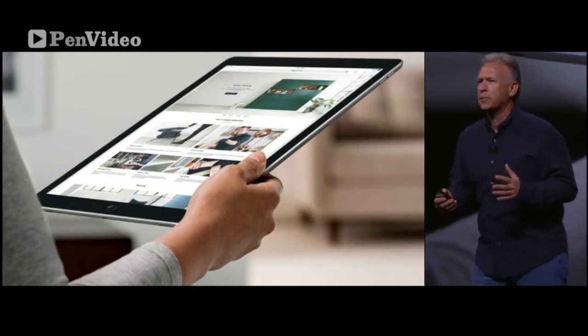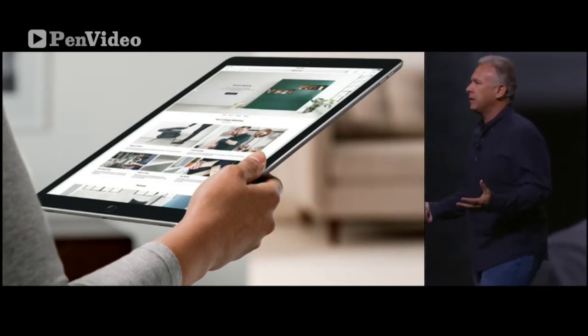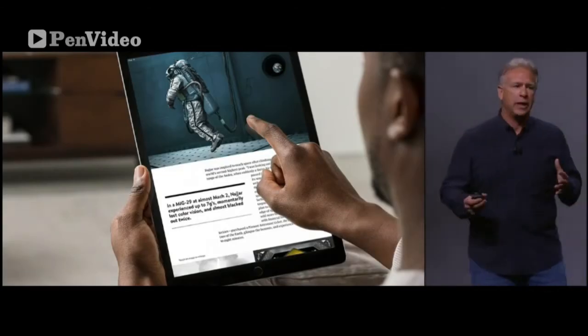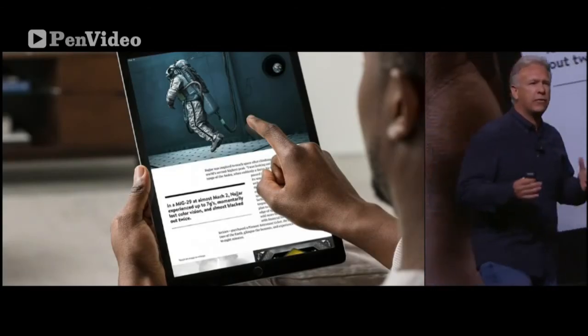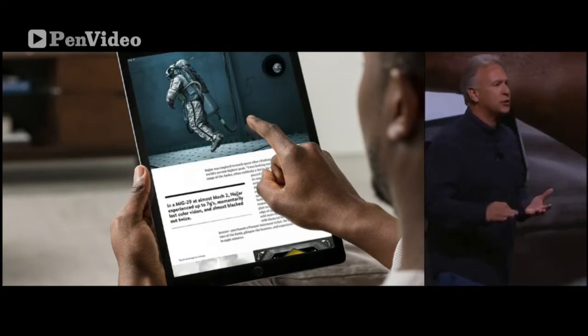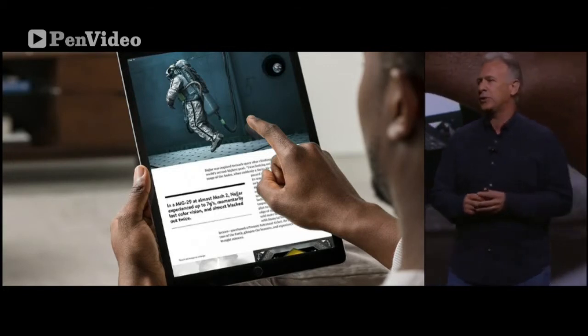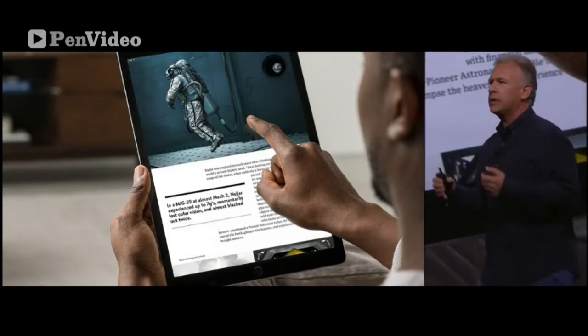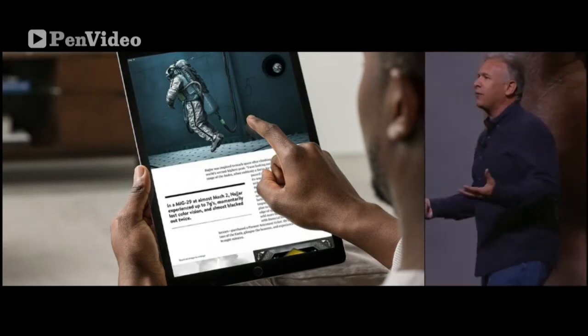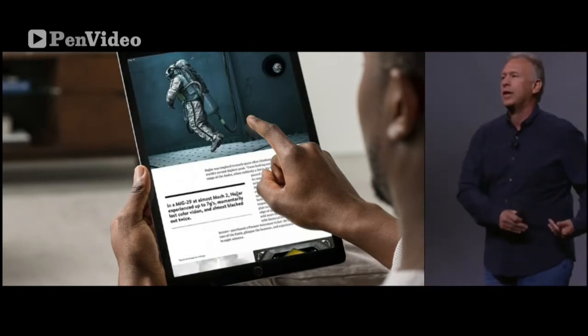But let's start with that display. Why make an iPad with a bigger display? Think about the iPad from the very beginning. It's a magical piece of glass you hold in your hands, and you can touch the software. You can touch the web pages we surf, the books we read, the documents we create. And it can do things that a smartphone can't do because it doesn't have to fit in your pocket.